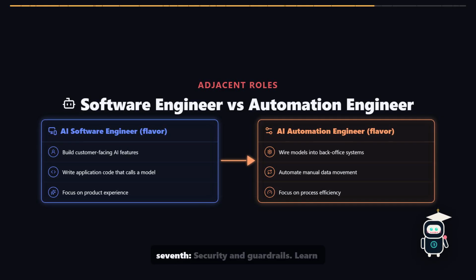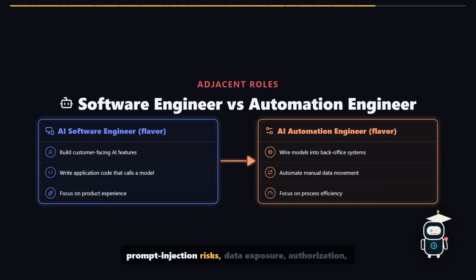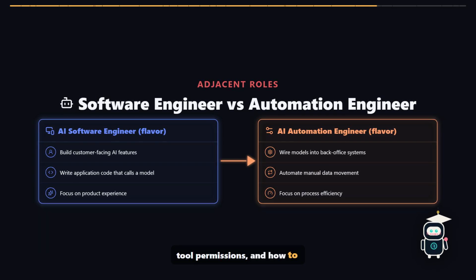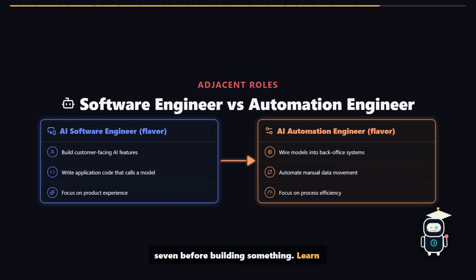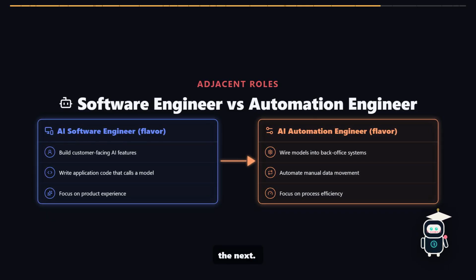And seventh, security and guardrails. Learn prompt injection risks, data exposure, authorization, tool permissions, and how to limit what an AI system is allowed to do. You don't need to master all 7 before building something. Learn one layer, build, then add the next.